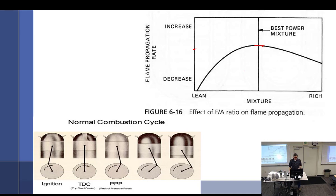And that's the same thing as if it gets too much air, then it's not going to work either. Once we get over here, too much air, it's dead. At this point, it's dead. 18 to 1, dead. Anything after that's more than 18 to 1.